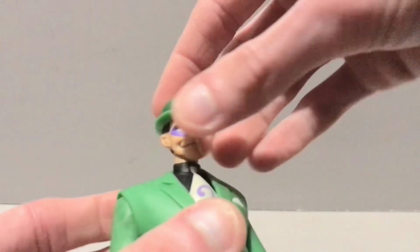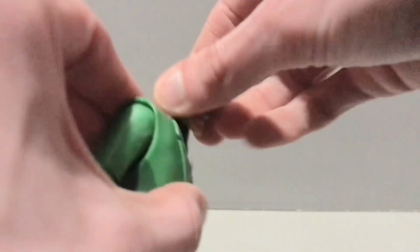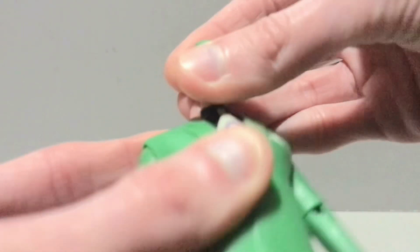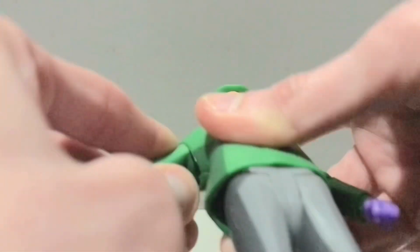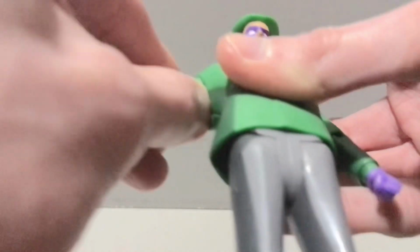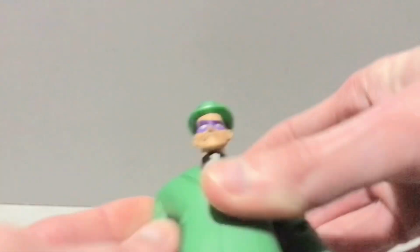But at any rate, as far as articulation goes, this head will rotate. It will tilt side to side. Look up and down a little bit. Shoulders will move out this far. Not too shabby. One thing I haven't commented on is the cell shading.